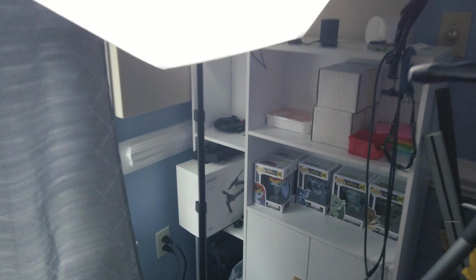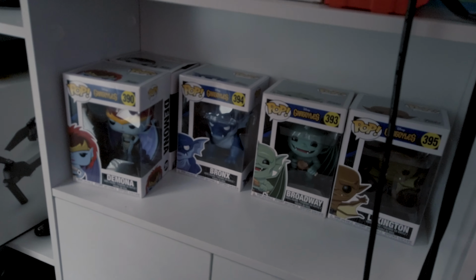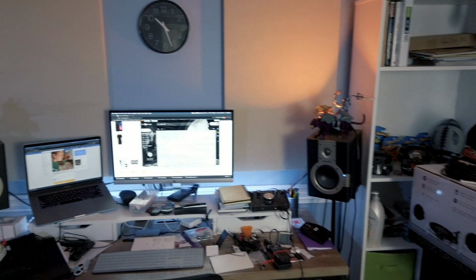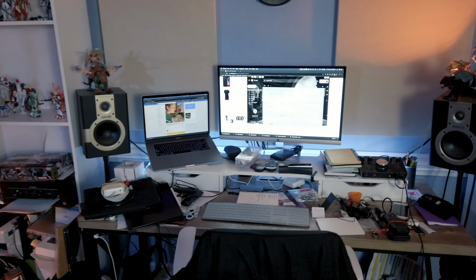Something else that my kids got me for Christmas is a few of these Funko Pops, old school 90s Gargoyles show, which is awesome. So excited about getting those and putting those up in place with display as well. But that's kind of what I want on this side, flanking around my desk area.